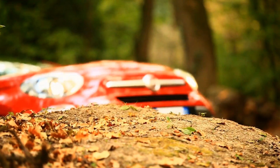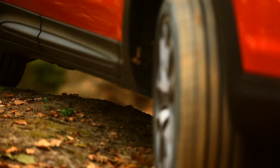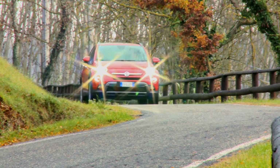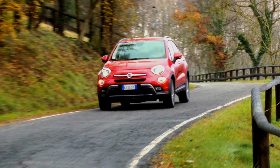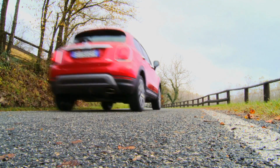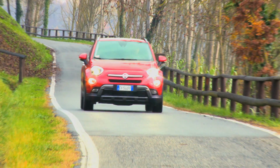What I'm driving at the moment is the Cross version of the Fiat 500x. That means I've got all-wheel drive and an automatic gearbox. The good thing here is you can save fuel if you're driving on-road, because then the rear wheels will not be powered. Initially, there are three engines to choose from. The 140 brake horsepower 2-litre diesel is the only option with all-wheel drive. The most versatile drivetrain of the little Fiat SUV features a 9-speed automatic transmission.